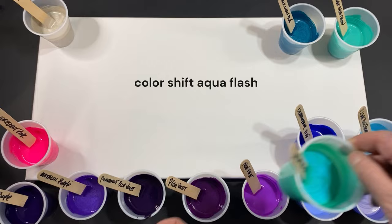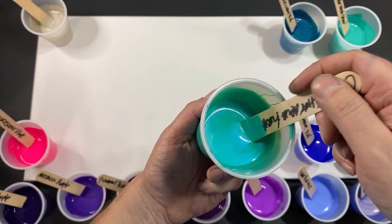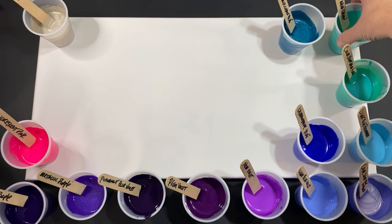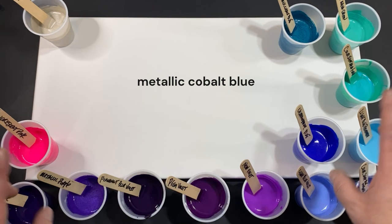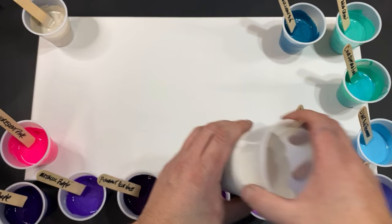All right, I'm gonna actually bring it up so you can see it. Yep, there we go. I don't know if you can really see the shimmering in there, but it's really cool. All right. Then it is just the, what am I doing? Now I'm going to pick all these cups up and show it to you. We don't need to do that. This is a bright aqua green. All right. And then our metallic cobalt blue. That's all our colors. That's a lot of colors. And of course we have oxide black. And also titanium white. All right, so let's clean up a bit.